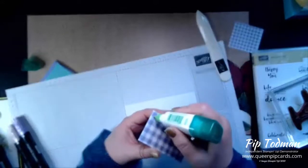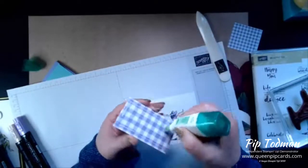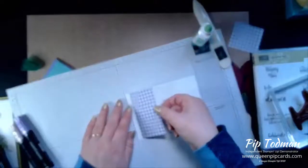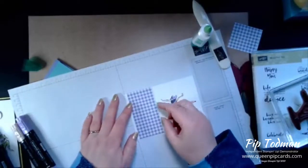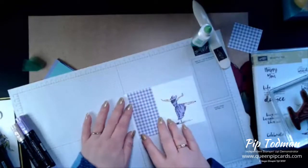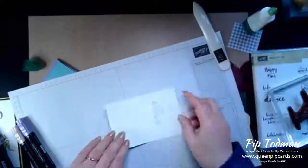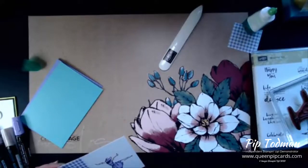Okay, so we're going to pick it up. Bit of glue. I'm going to pop this on here, just near the edge, about half a centimetre in from the edge of your cardstock. And then get that nicely lined up so it's straight. Lovely. Okay, now we can take this away. You can see it came through. It didn't actually come through, but you never know. It depends on how much you're blending, really, as to whether it's coming through or not.